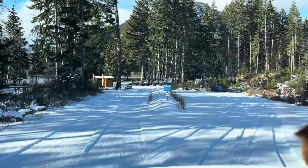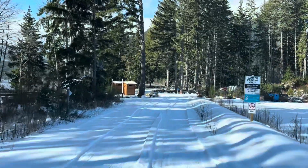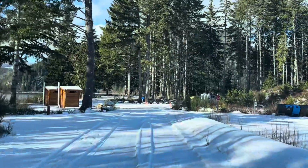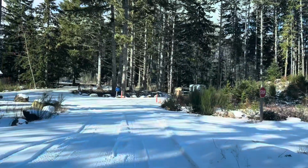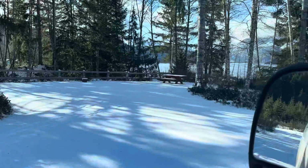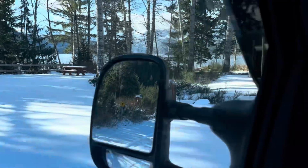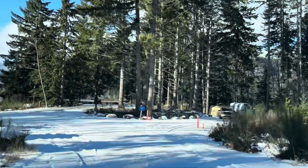On the left here, there's an overflow parking. Never seen anybody park there. Then straight ahead, got the host. Last year, I was up here with a group of people. Two of us stayed in this camp spot here. This is number 1 and 2. But yeah, it's just a lovely place.